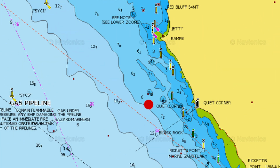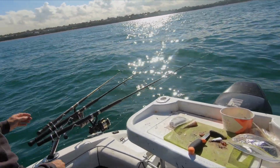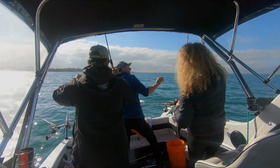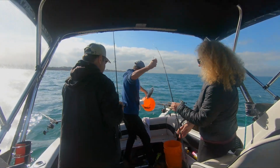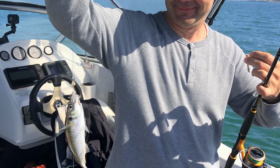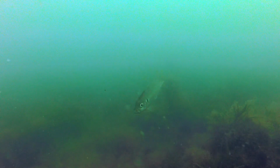Here we fish in 6 meter depth. The ground here is rocky and lots of grass, so expect to get few snags. As we were waiting for a snapper run, we started getting lots of yakkas. That kept us busy and we were quite happy catching them on light gear. Water was a bit murky, but lots of yakkas all around.